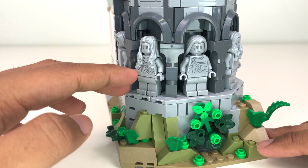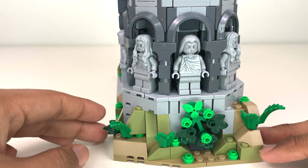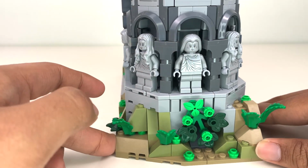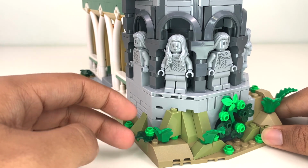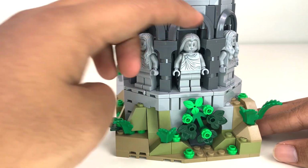I do really like these pieces. They just have these hair pieces recolored into gray. They don't have elf ears on them, but I mean, that's not a big deal. I still think that they look great. They do have the same torso print and the same face print, and there is an alternate sterner looking face that you'll see on that 6th statue. And they alternate between dress pieces and then leg pieces.